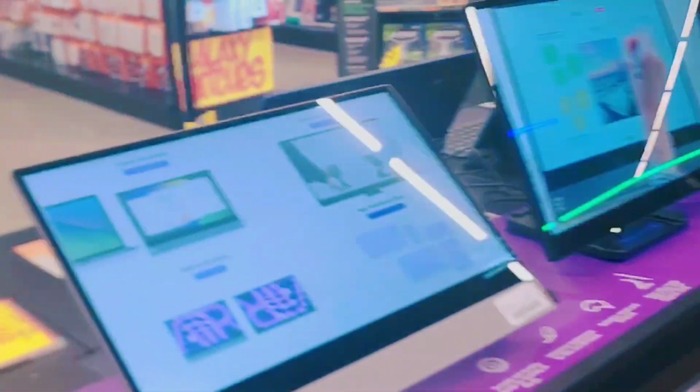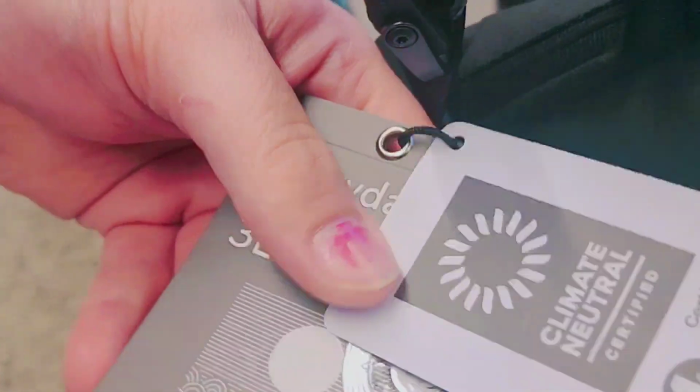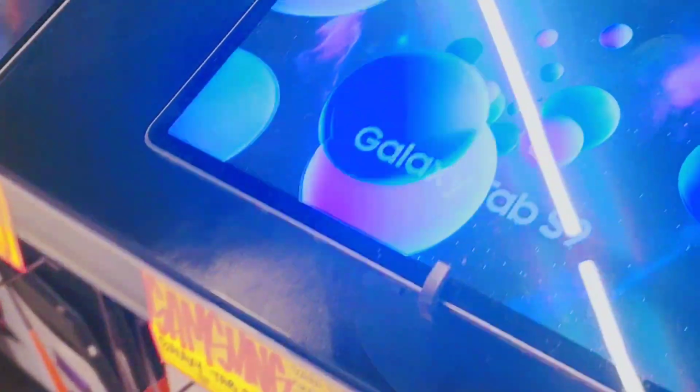Guys, I bought a bag for all my camera things. What's the name of this bag? Hold on, what's the name of this again? So guys, look at this. This is Peak Design. It has a nice little handle, and you can put this around your waist or over your shoulder. All right, show me this Galaxy.